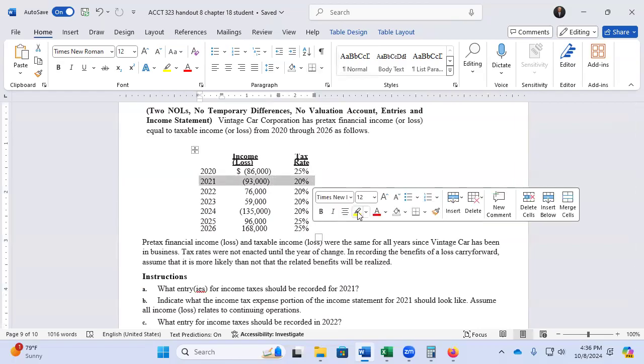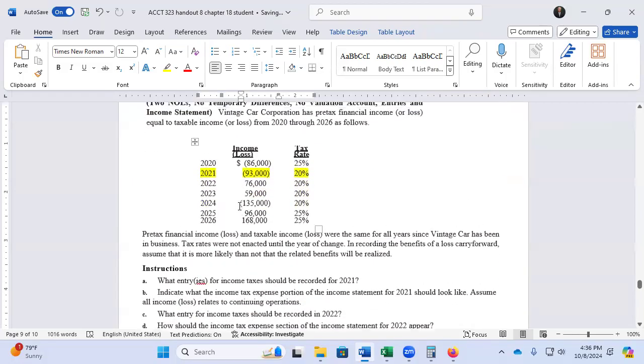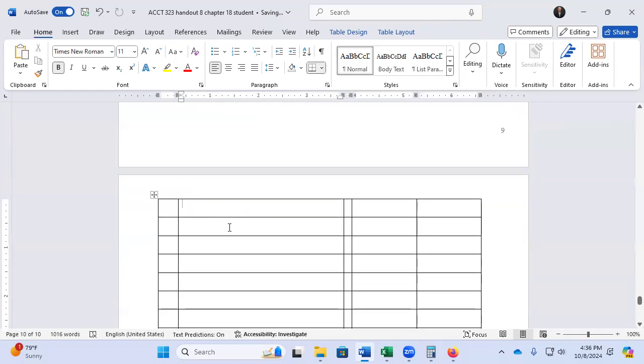Okay, so the first one asks, what is the entry for income taxes that should be recorded for 2021? Pre-tax financial income or loss equals taxable income or loss, as follows. So they're telling you that the cumulative differences don't change. Pre-tax and financial income are the same. And so we know that our taxable income for 2021 is minus 93,000 times the tax rate of 0.2 equals 18,600.